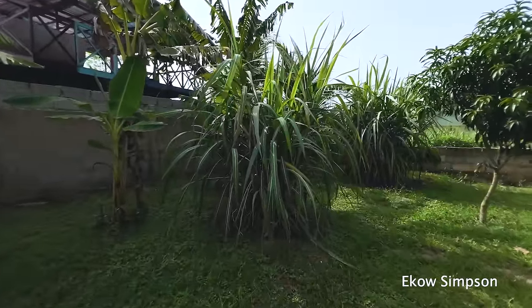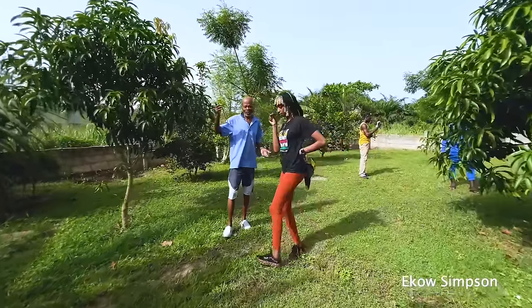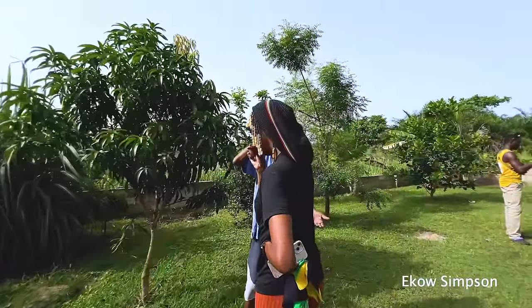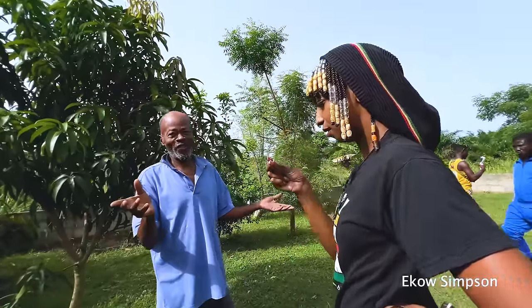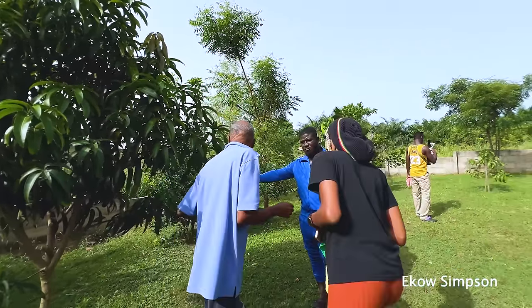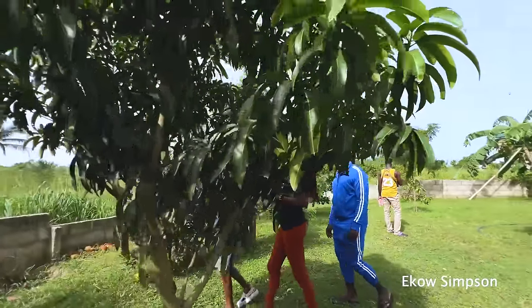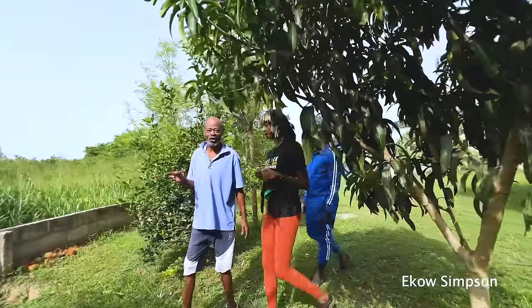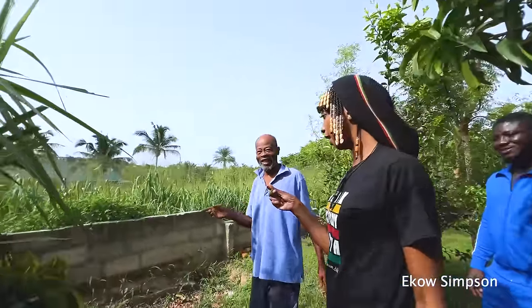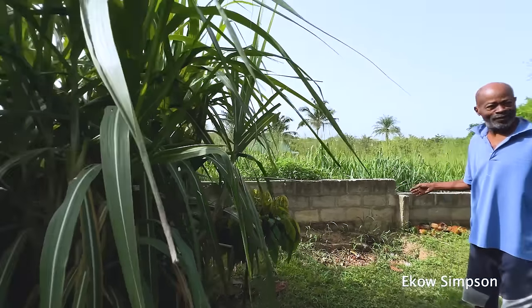And this is sugar cane. Yeah. We're going to use this. I'm showing my visitor friend. Yeah. This one is cocoa, right? Yes, that's cocoa. Cacao? Yeah, cacao. It's cocoa. You know, in Jamaica, we used to call it chocolate tree. Okay, chocolate tree. I'm going to eat this.